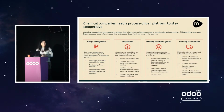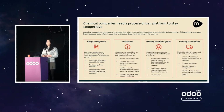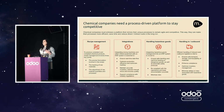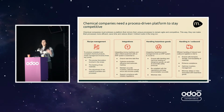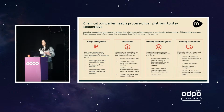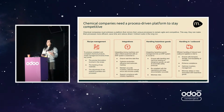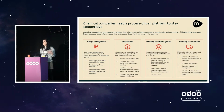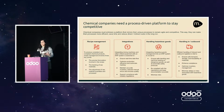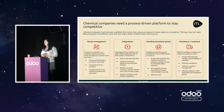With handling hazardous goods, it's pretty obvious that we needed to make it possible that all the raw materials used within the recipe and in the manufacturing can be labeled as hazardous goods, and also have the proper quality checks so that those hazardous goods are checked appropriately and labeled after the quality check. And the final point is the handling of inbound and outbound.